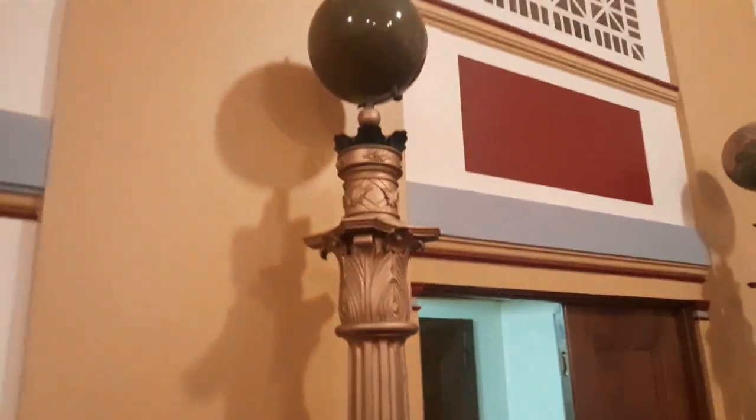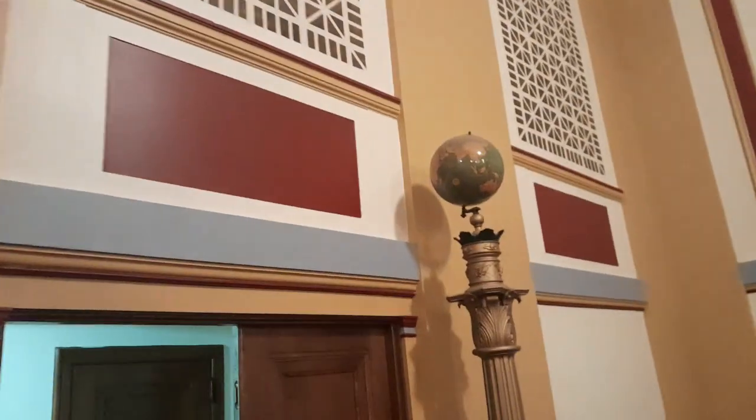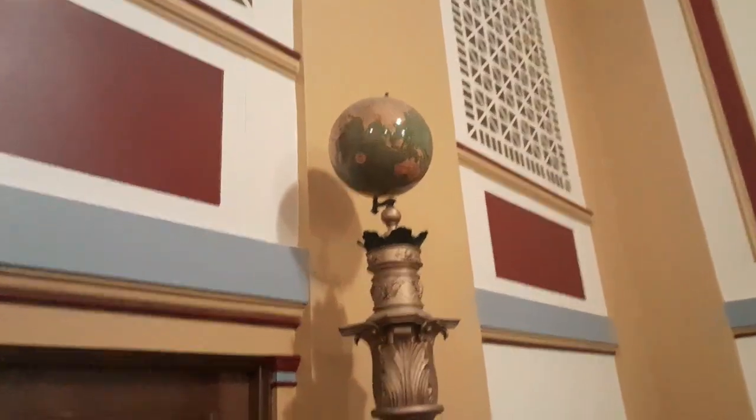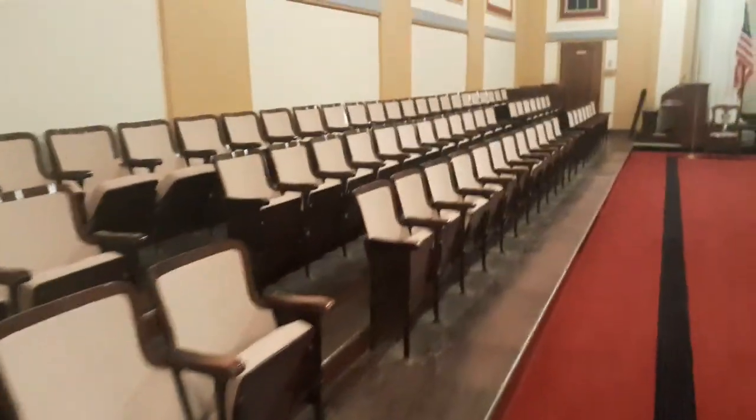Of course, there's a G on that one. Good size. It's about 8 feet up, I'd say. Maybe 9. Yeah, probably 9. Nice globes. Great condition. They got 3 rows of seatings, and these do match the ones in the other room. Again, original.